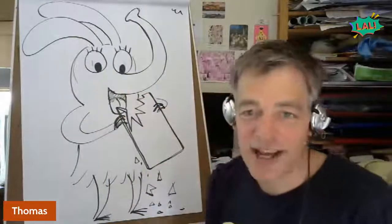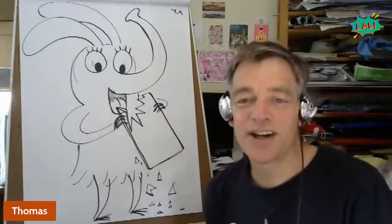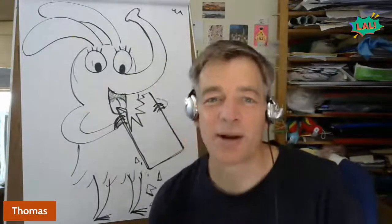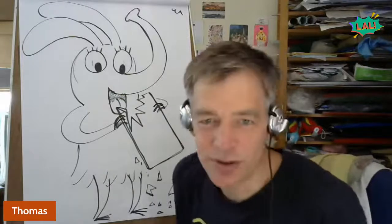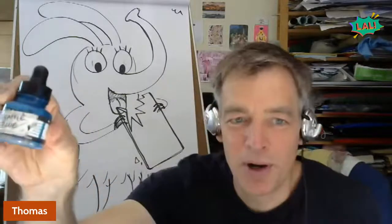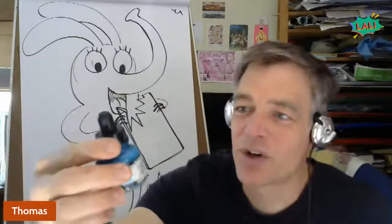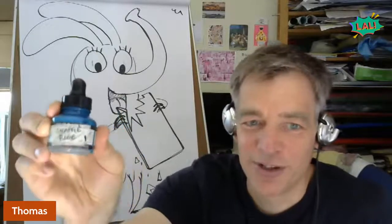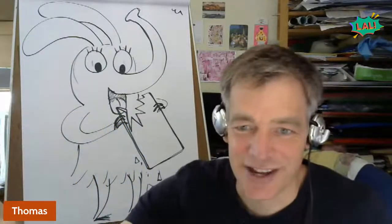And when I created the Snaffle, we decided that we wanted her to be a slightly different colour from the other animals in the book. And we looked at all the different animals, realised that no one was sort of blue. So I found a special blue ink. I think it's called turquoise, but I stuck a little label on it. I called it Snaffle Blue, and I used it only to paint the Snaffle.